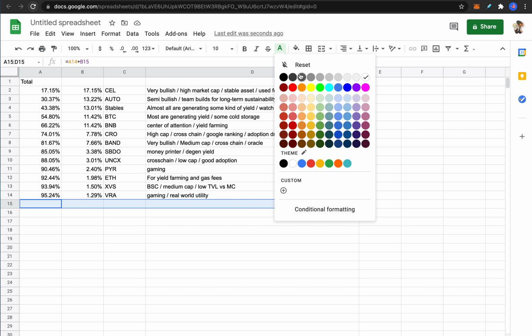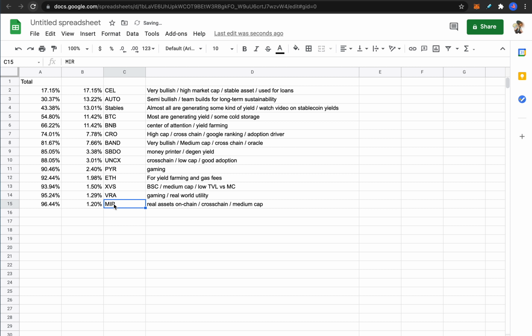Next, what I have here is MIR. This is a token that I talked about before in my videos. I sold some of these, so I currently hold 1.2% of this in my portfolio. And the cool thing with MIR, I think it went to all-time highs today actually. It's bringing real assets on chain, so they can tokenize stocks like Tesla stock you can earn from or get from the Mirror ecosystem, and you can yield farm with these different tokens as well.